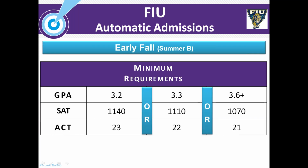But for instance, if you apply for early fall, which everyone else calls summer, actually they call it summer B. Our state universities also have a summer A. If you're in high school, you can't go to summer A because you're still in high school. So summer B starts a couple of weeks after graduation and ends a couple of weeks before school starts in the fall, and you take just 2 courses. But if you have, for example, a 3.3 GPA, and that's core recalculated, weighted, and you have an ACT of 22, you're automatic, you're getting it.